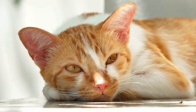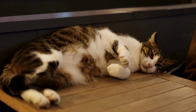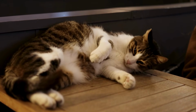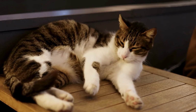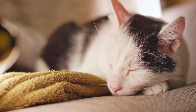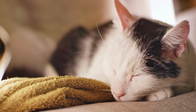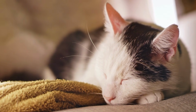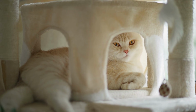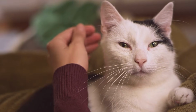Their communication becomes clearer, more intentional. Even subtle behaviors, the twitch of a tail, a tilt of the head, the length of a nap in a chosen spot, change to reflect calm assurance. Choice is not about spoiling your cat or losing control. It's about honoring their nature. Allowing them to decide, even in small ways, restores balance to their internal world.